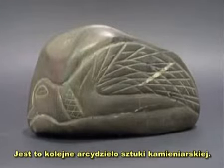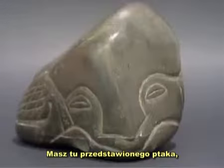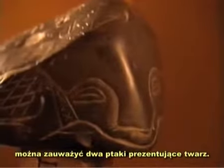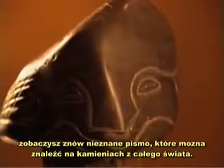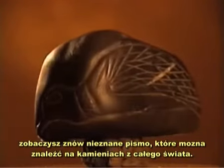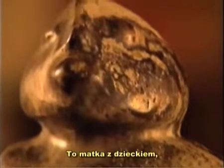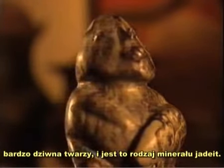This is another masterpiece of stonework. You have on both sides presented one bird, but if you look at the front side, you can see that the two birds present a face, and on the left side, between the bird's head and the wings, you see again this unknown writing which we found on stones from all over the world. This is the mother holding a child, very strange face, and it's a kind of jade material.